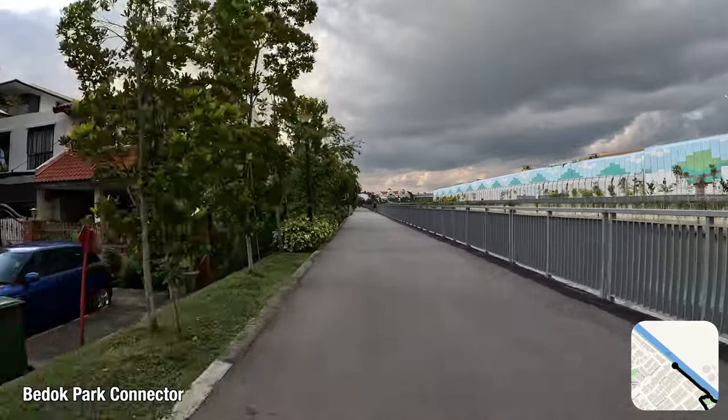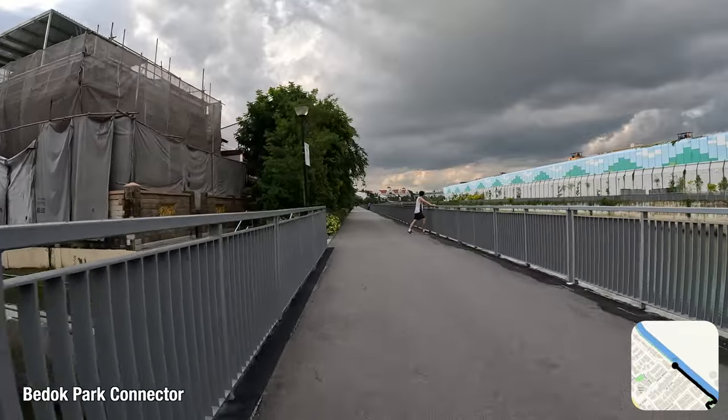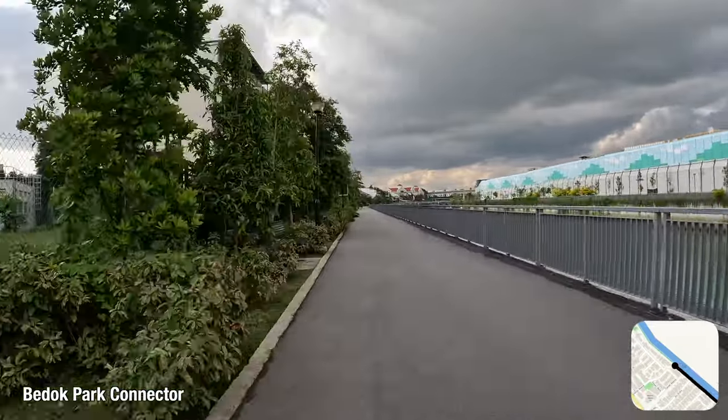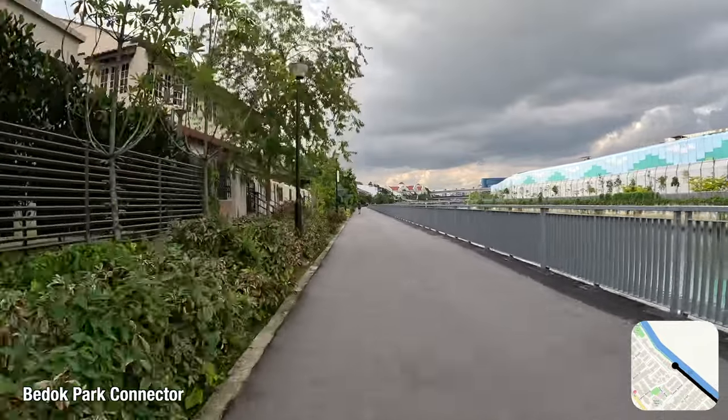In fact, if you are watching this video the day it has been uploaded, a 600-meter stretch of the park connector along the eastern bank of Sungai Bedok was just opened yesterday morning, completing the Eastern Corridor. However, it will not be featured in this video, as the path is separated from the landed housing to my left by a waterway, making it less accessible for bicycle commuting.